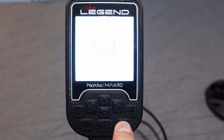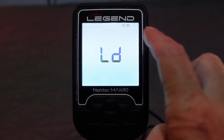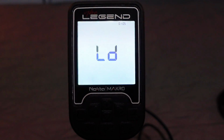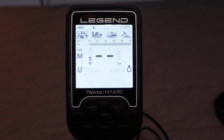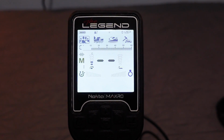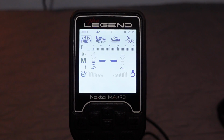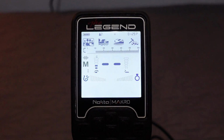So we're going to hold on the power. Right there, we have LD, loading defaults. We are on firmware 1.05. Right there. We have recently updated it. We have a little beep telling us we are turned on. Top left, we see the battery icon. Towards the middle there, underneath the first E, we see the number 2 next to a little person. That means I am in a profile 2.